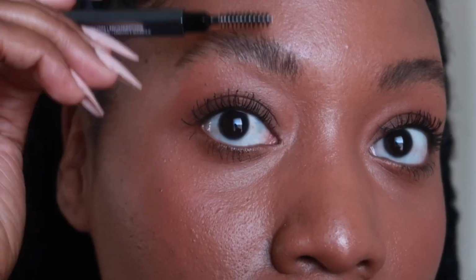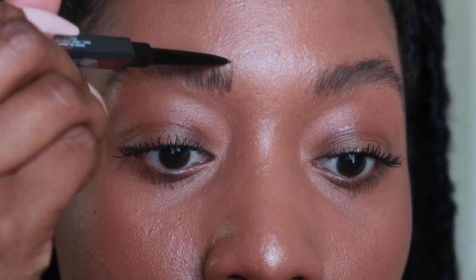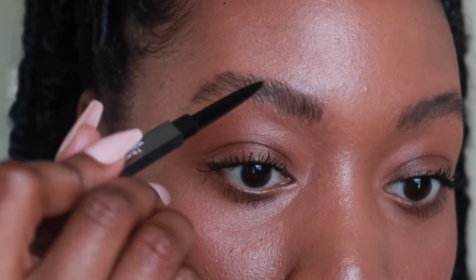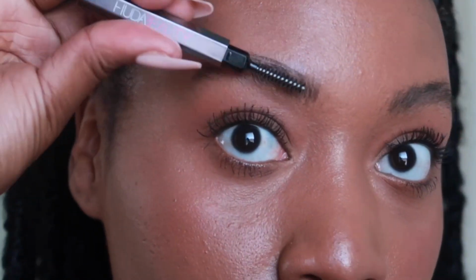So I'm going to show you how I like to use this on my brows, because the first time trying this, I was like, wow, this actually looks really natural. And I prefer a more natural brow. You get the double-ended, you get the spoolie on one end. And I'm just going to show you a stroke. You can go very light with this, you can go thick with it and really get a really defined brow. If you already have thick brows, this might be just what you want to fill in those little sparse points of your brow. And this is very pigmented.